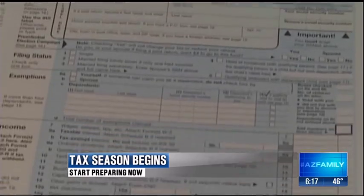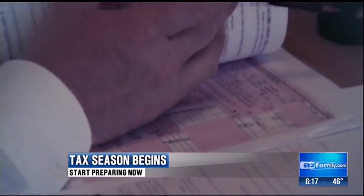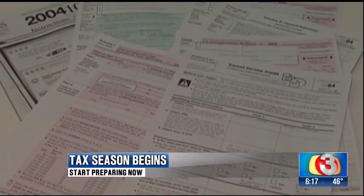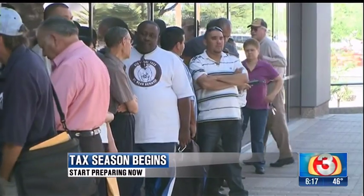Secondly, with Obamacare, the penalty for not having health insurance this year has risen dramatically from $95 a person last year to up to $1,500 a person this year. Quite a bit higher. Okay, and finally, before we go, I want some secret ways.